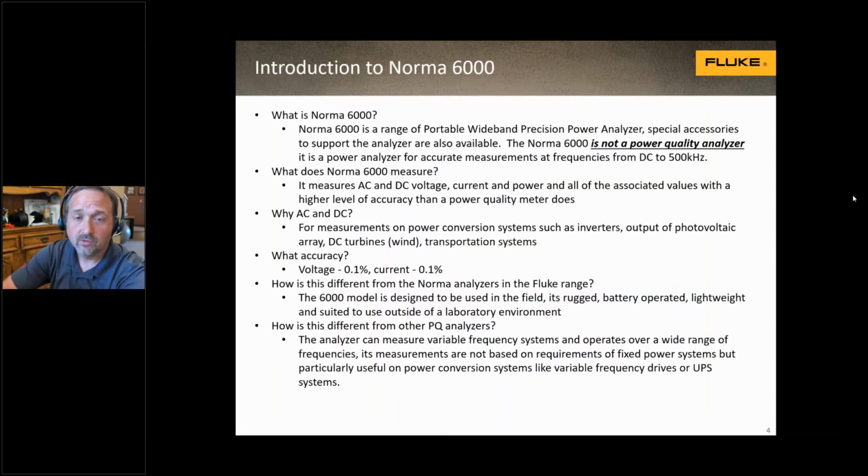So what is the Norma 6000? When we talk about power quality tools, as Fluke's been manufacturing power quality tools for quite some years now, the Fluke power quality device is designed to capture certain events based on a power quality standard relative to 50 and 60 hertz power distribution systems. The Norma 6000 isn't limited to just power distribution systems. But the one other differing factor is that it doesn't characterize event information for you like a power quality tool would. So if you're looking to capture dips and swells and sags and outages, it's not designed for that purpose.